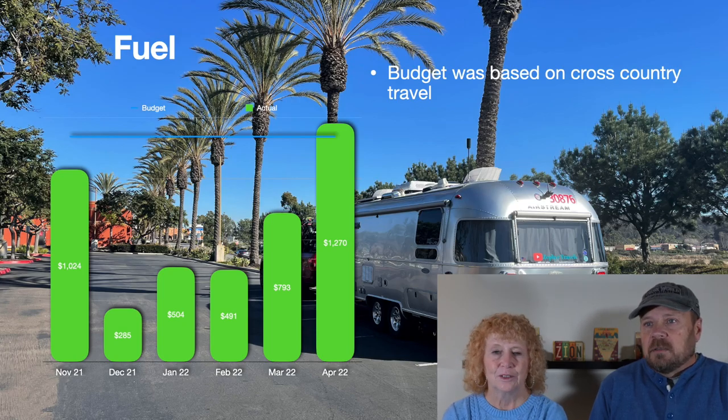Right. But the other thing we ran into, too, fuel prices went crazy while we were traveling. We were in California last spring when fuel prices were going up, and we were paying well over $5 a gallon for gas. And in one place we actually paid $6.50 a gallon. So the cost of fuel went up considerably in the time period we were gone, and that really wasn't calculated in the budget.